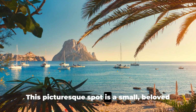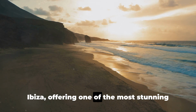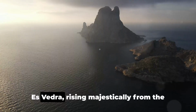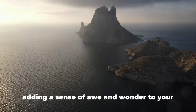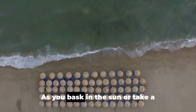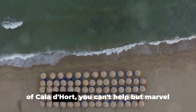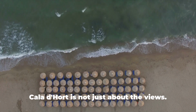This picturesque spot is a small, beloved beach tucked away on the west coast of Ibiza, offering one of the most stunning views of the mystical island of Vedra. Vedra, rising majestically from the sea, is shrouded in myths and legends, adding a sense of awe and wonder to your beach day. As you bask in the sun or take a refreshing dip in the clear azure waters of Kador, you can't help but marvel at the sight of this imposing rocky island.